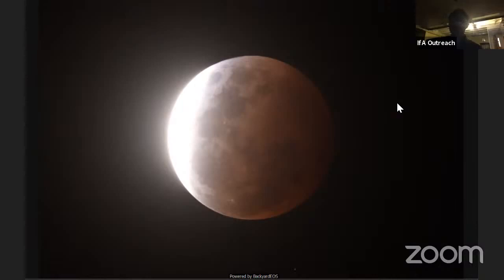Yeah, if the Earth's atmosphere had a lot of clouds in it, then less of that refracted light would make it through and we would get a much grayer looking eclipse. So we're lucky to have a large part of the Earth's atmosphere through which the sun is shining being clear and not super cloudy.